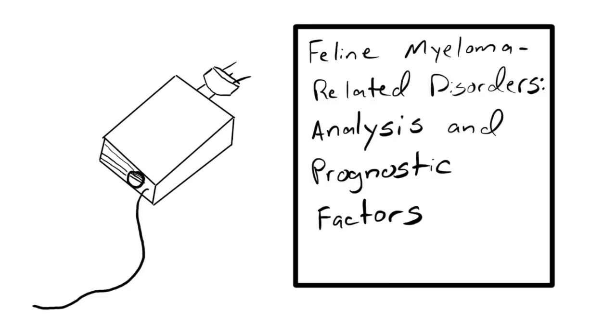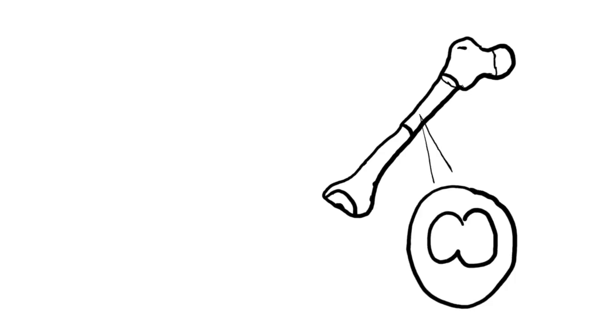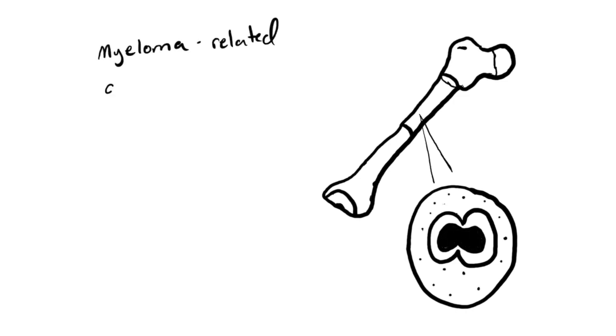Today, we're diving into some fascinating research concerning our feline friends. That's right, John. We'll be discussing a recent study published in the Journal of Veterinary Internal Medicine in 2024. This study takes a close look at myeloma-related disorders, or MRDs, in cats. Myeloma-related disorders? That sounds quite serious. Could you give our listeners a bit of background on what these are?